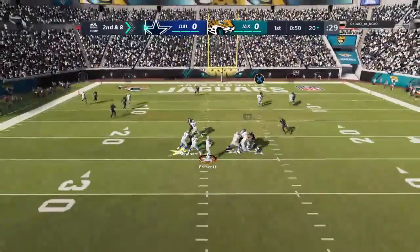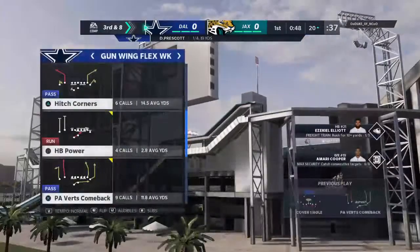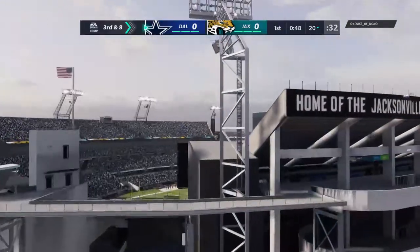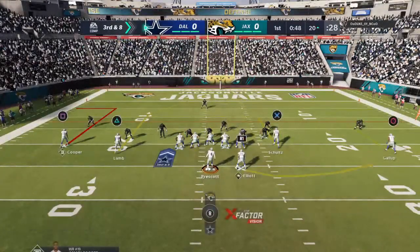Play fake. Here's Prescott. To the goal line, but it's incomplete. Receiver coaches preach to their guys all the time. Separation, that's what's going to make the play successful. That time there was very little, and I think they were actually fortunate that it was only knocked away and not intercepted.